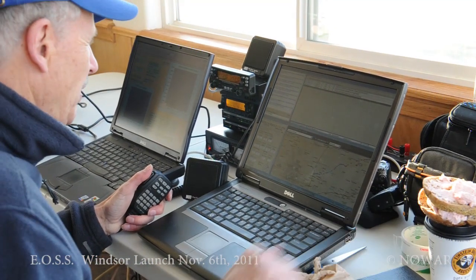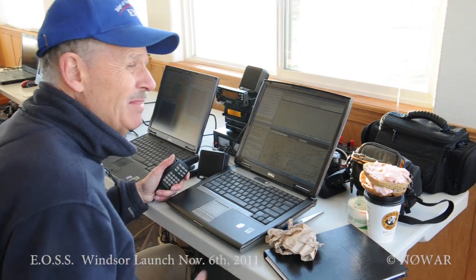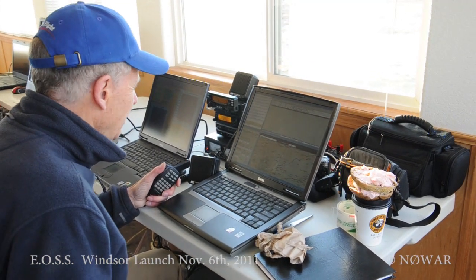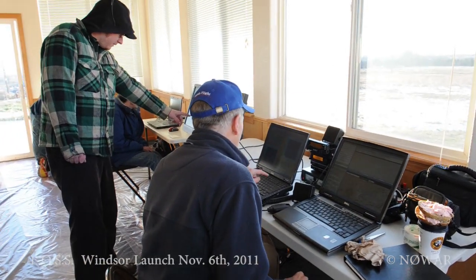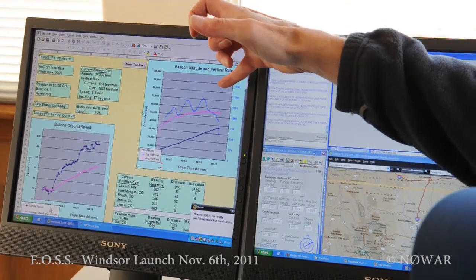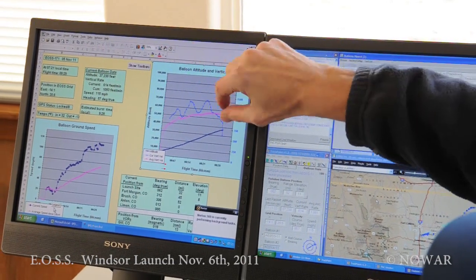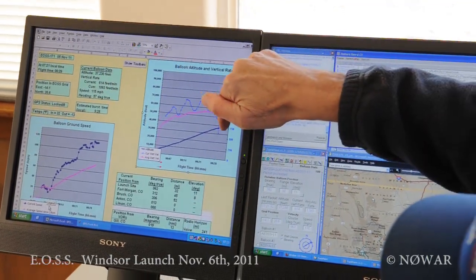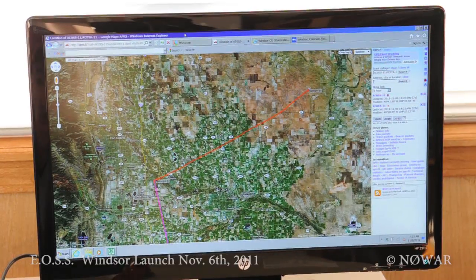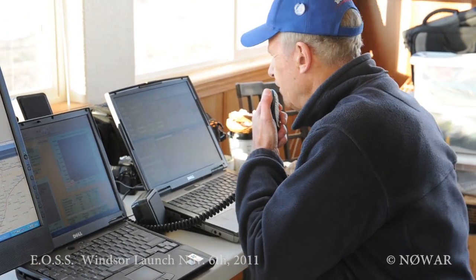That's horizontal speed. Vertical speed is 1,098 feet per minute, about 16 miles an hour. That's fast. Here you can see the plot of speed versus time. Right here, 40,000 feet, and currently it's dropped in speed a lot, but this has got a fit to it, so that's going to pop back up. It's kind of in a downdraft right now.